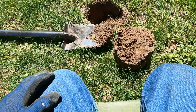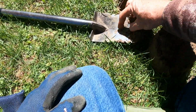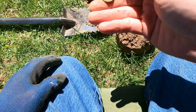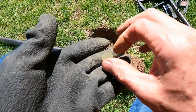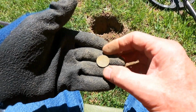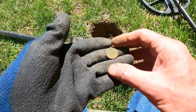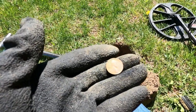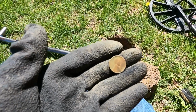I love it. Right in the shovel, literally, when I pulled it out. And it's going to be another wheat cent. Well, I'll see if I can get a date. I think I may set a personal record here on how many wheat cents I can find in a front yard. I'll be right back. Well, it ended up being a 1935D. On to the next beep.